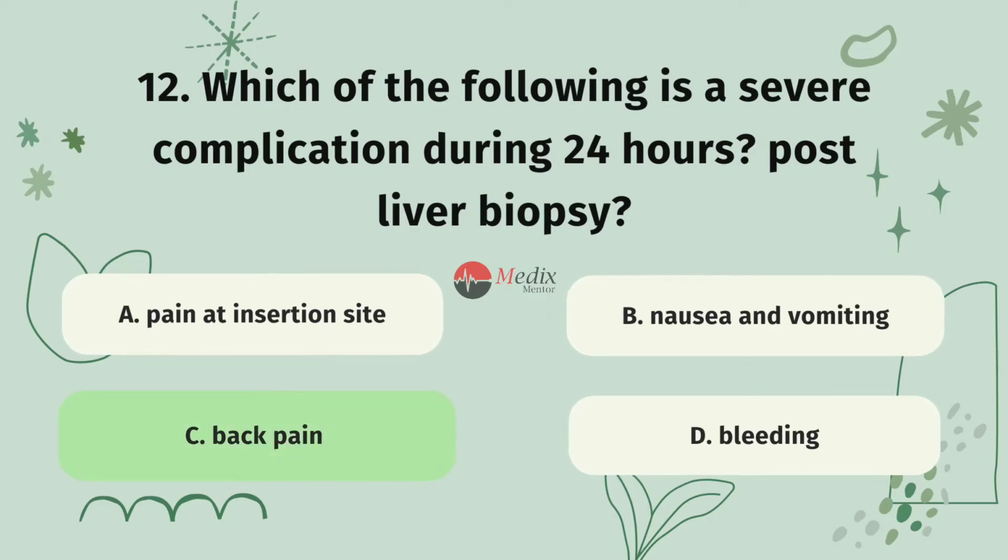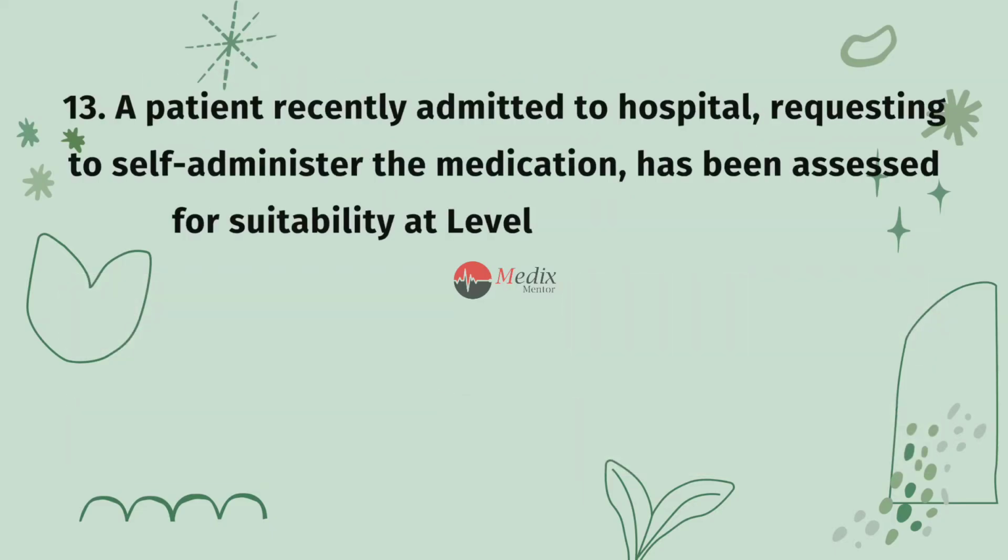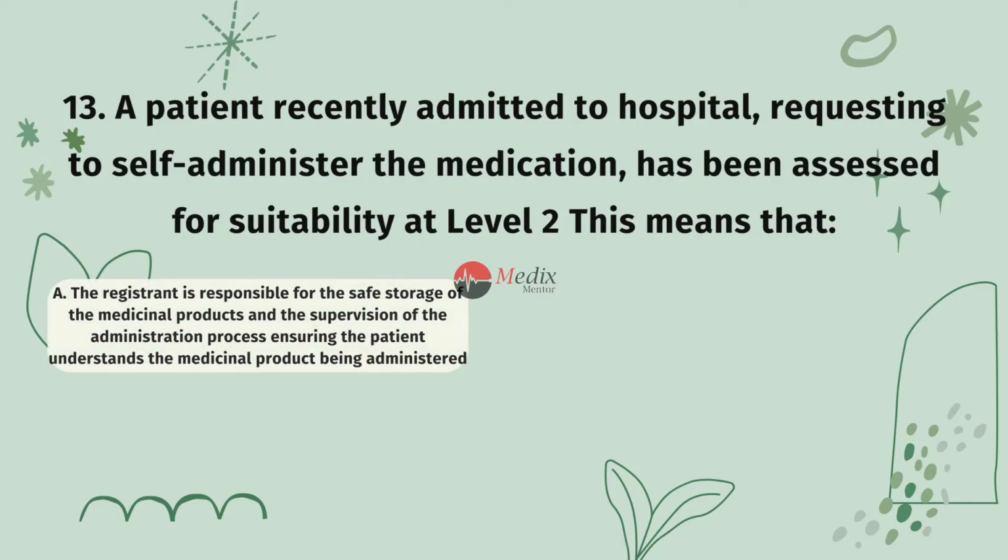The correct answer is C. Question 13. A patient recently admitted to hospital, requesting to self-administer the medication, has been assessed for suitability at level 2. This means that Option A. The registrant is responsible for the safe storage of the medicinal products and the supervision of the administration process, ensuring the patient understands the medicinal product being administered.